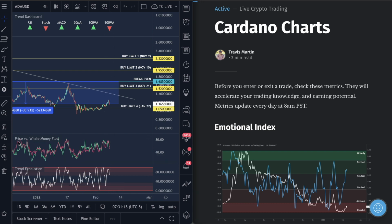So the price versus whale money flow and the trend exhaustion here. When the trend exhaustion pushes into the top red section and the whale money flow is high, this is where I'm looking for a reversal back down in the market. It is crazy, but even at the slightest moment when we head up into the top red section, within the first 3 to 4 candles, we are seeing moves back down. I'm not going to sit here and claim that the second we see it, it drops. That's not possible.